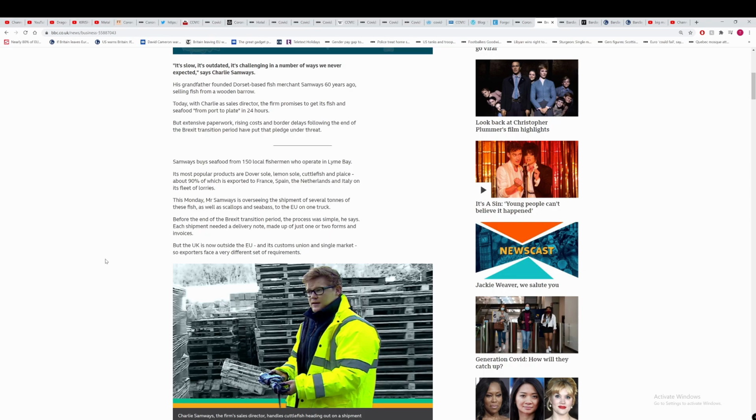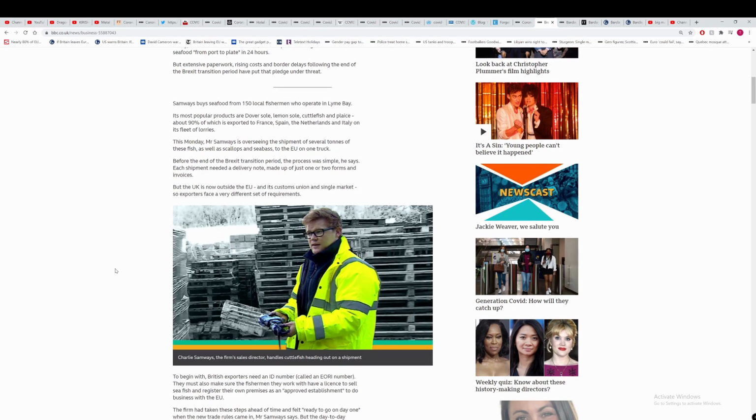His grandfather founded Dorset-based fish merchant Samways 60 years ago, selling fish from a wooden barrow. Today, with Charlie as a sales director, the firm promises to get its fish and seafood from port to plate in 24 hours, which he might have to change to 48 hours or maybe 1 week. But extensive paperwork, rising costs, and border delays following the end of the Brexit transition period have put that pledge under threat. Samways buys seafood from 150 local fishermen that operate within Lyme Bay.